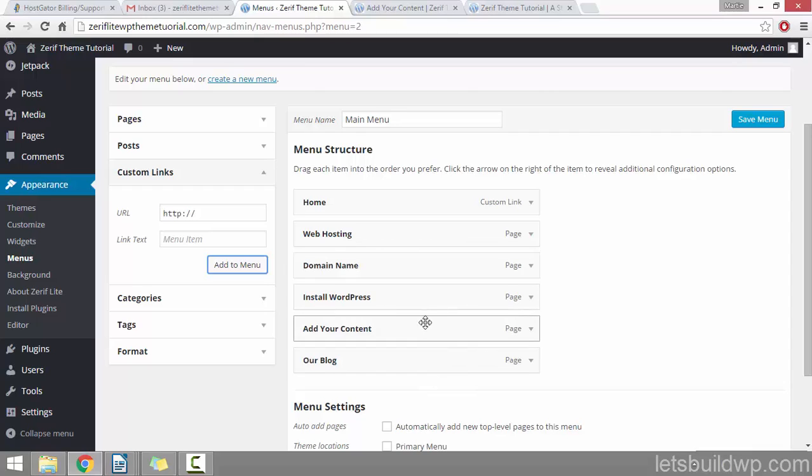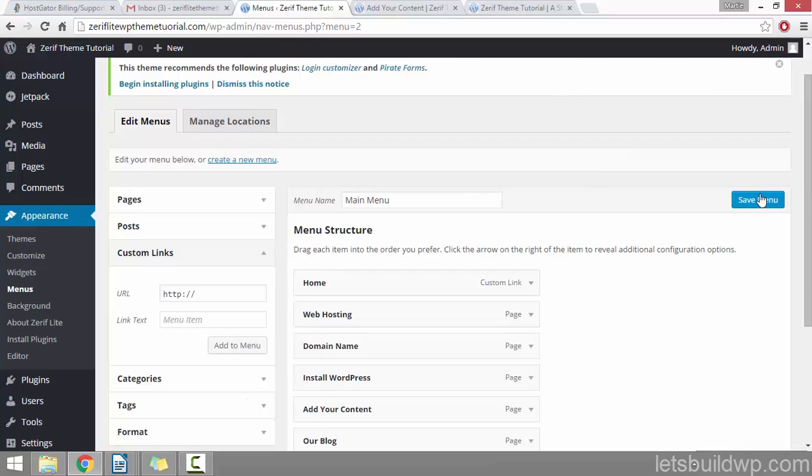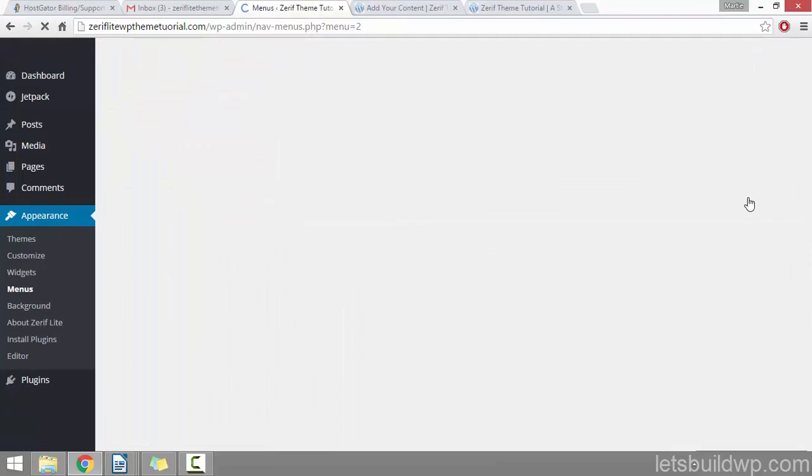Once you've got everything in order, just make sure everything's level over to the left, because if they're clicked over to the right and it says sub item, this is if you're wanting to create a drop down menu, which we're not. So just make sure they're all pulled over to the left and level. And once you've done that, we can scroll down underneath and check the box beside where it says primary menu. This is going to assign it as our main menu. And then we can click in the bottom right or the top right where it says Save Menu.